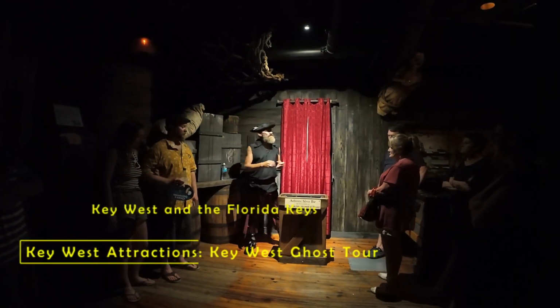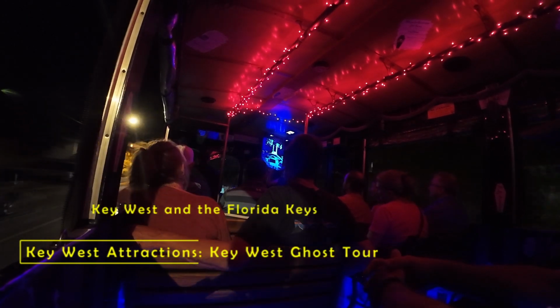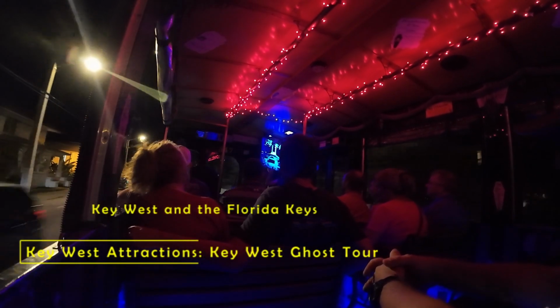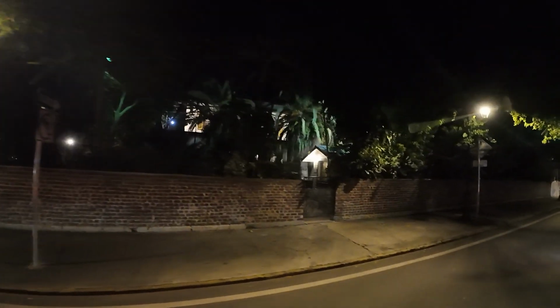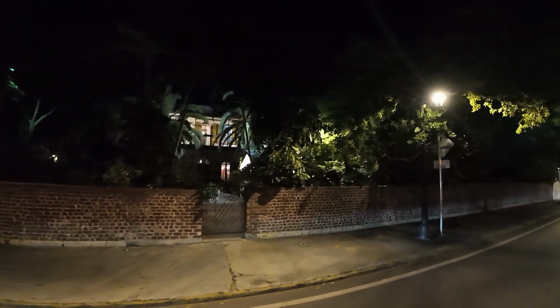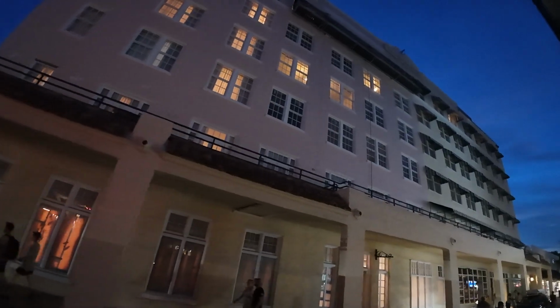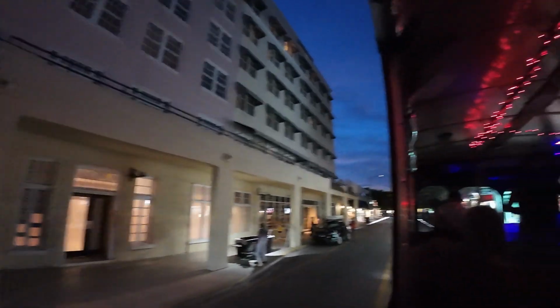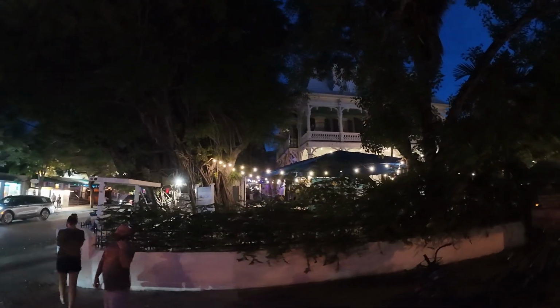Key West has long been a hotspot for paranormal activity, with tales of ghosts, spirits, and otherworldly encounters dating back centuries. From the haunted mansions of former sea captains to the restless souls of shipwreck victims, this picturesque island holds a dark and fascinating history just waiting to be explored. Our tour guide reminds us that being on a ghost tour itself can mean we are cursed. You're doomed! Yes, we are doomed!